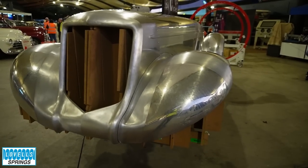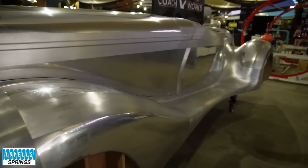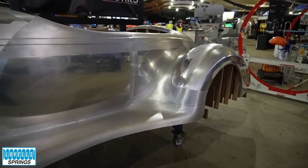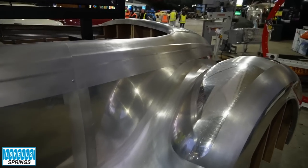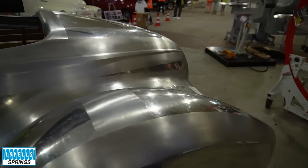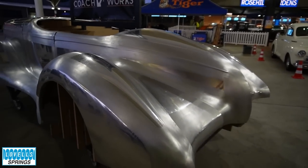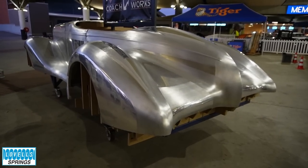So that front guard would be made out of 1, 2, 3, maybe 4 pieces. And then they'll TIG weld that all together. So it's all aluminium, all TIG welded together and then planished and put through the English wheel. And I'm not sure what chassis this is going on, but it's a very creative piece of work, there's no doubt about that.